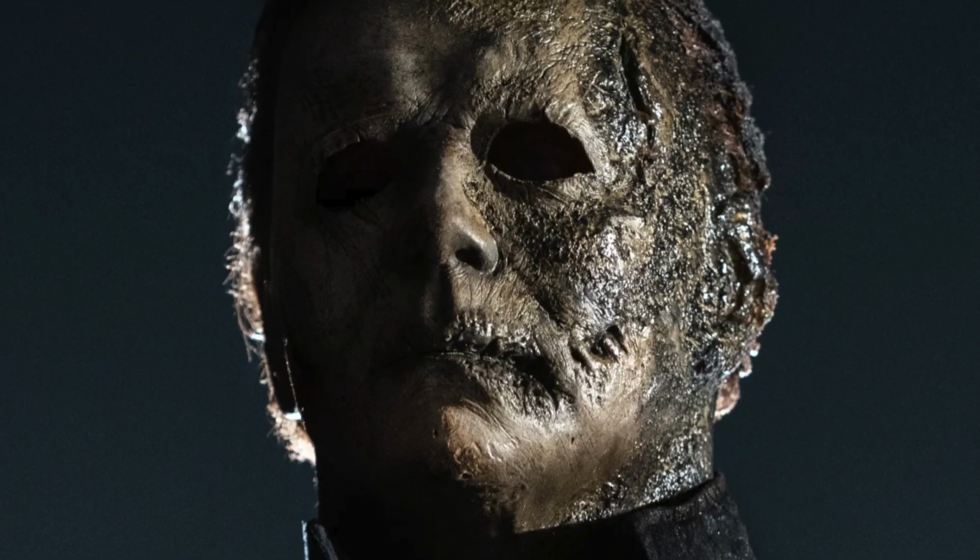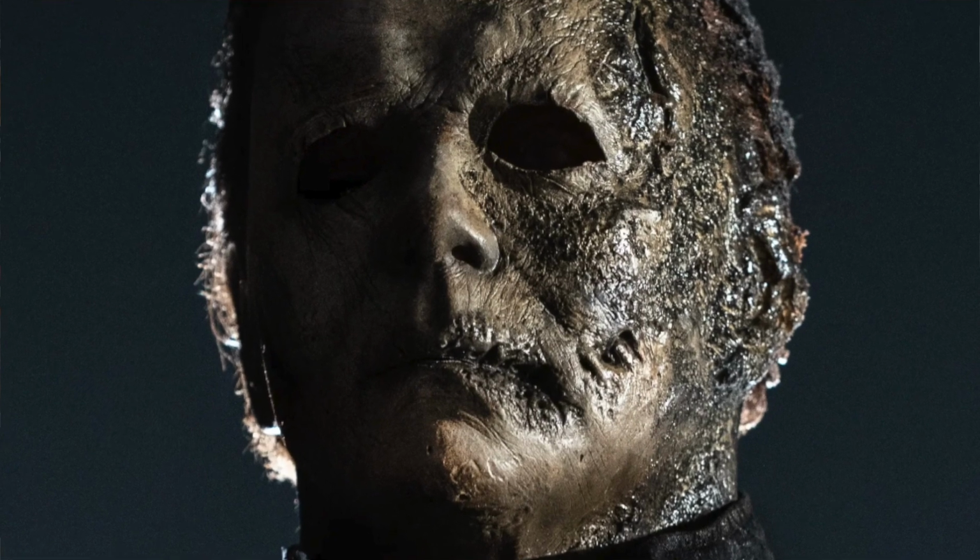Number 6 is the Halloween Kills mask. This is the Halloween Kills mask, a rehaul from Trick or Treat Studios. After he's in the house fire, there's a lot more to work with. You have a lot more texture, a lot more damage. And you do get a lot more when you watch the movie, in my opinion, when you have something more complicated to look at.